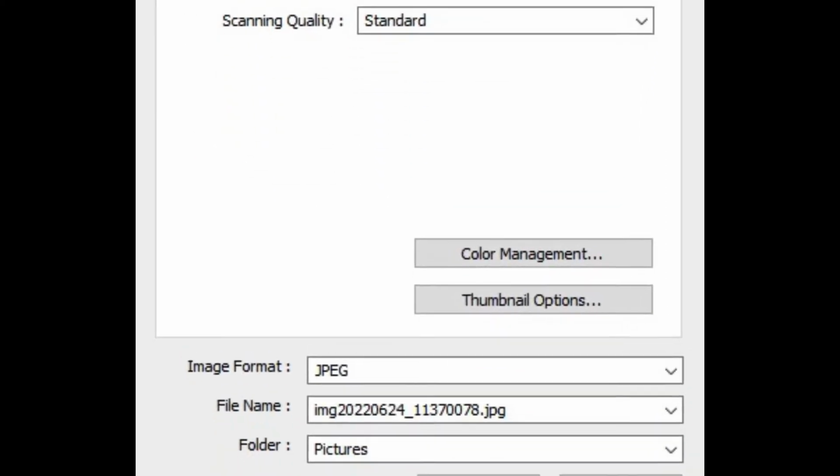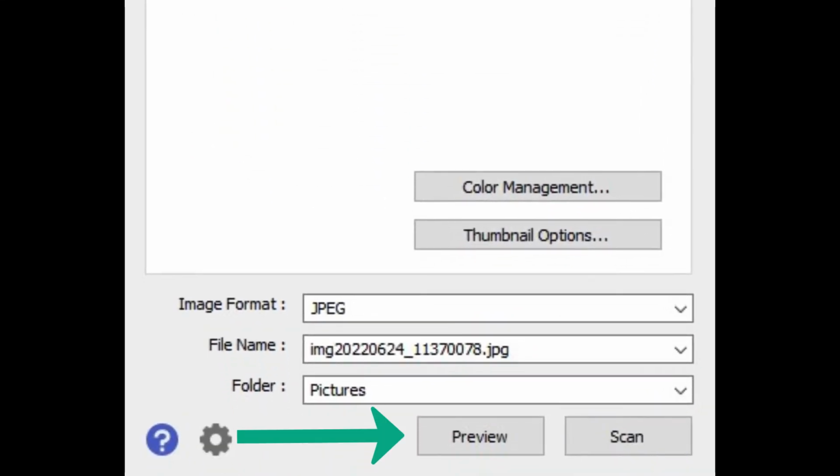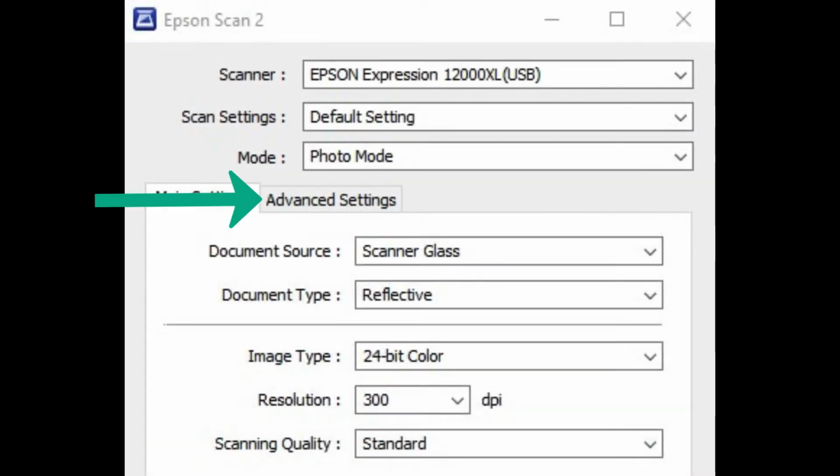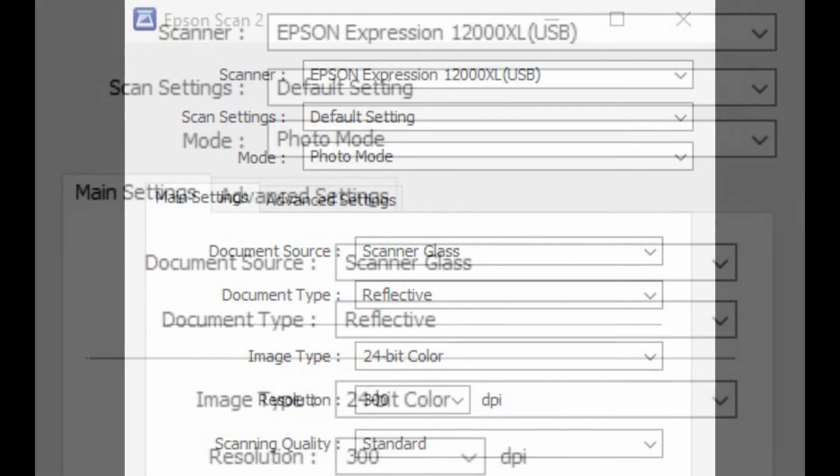If you wish to preview the image, click Preview and the preview window opens. The previewed image is displayed as a thumbnail. To preview the entire scanned area, select Normal from the list on the top of the preview window. Check the preview and make image adjustment settings on the Advanced Settings tab if necessary.